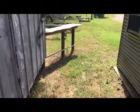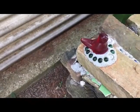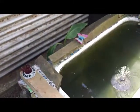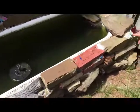All the way out. And these little cardinals that I've got up here, I got those at a garage sale. I actually called this the Cardinal Pond because of them. That's what those are. That butterfly my grandson found somewhere and gave to me. So it's just a little metal butterfly. It's just a little piece of these.